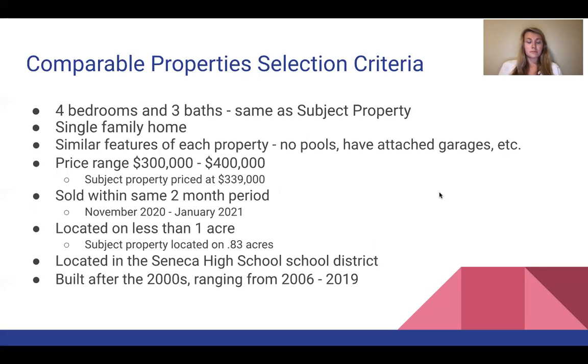For the comparable properties, we used a selection criteria of each comparable property having 4 bedrooms and 3 baths, which is the same as the subject property. And each house is a single family home. Now, each comparable property has a similar feature in that none of them have pools and they all have attached garages and all fall within the price range of $300,000 to $400,000.